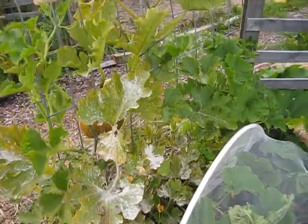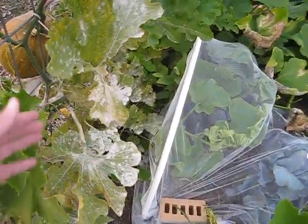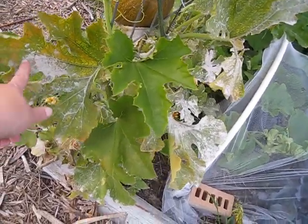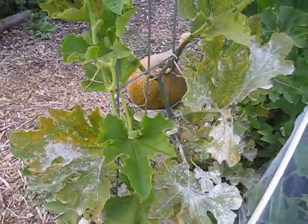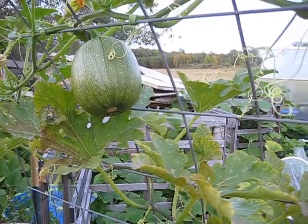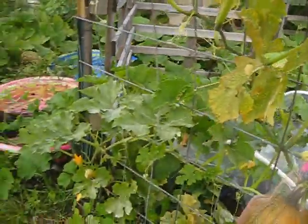Alright, this is a pie pumpkin plant. Again, we had the neem oil because we had squash bugs, so some of these leaves are, you know, a dark color. And then this is diatomaceous earth that's on this. It's not milky spore or powdery mildew. This is actually DE that I use to try to take care of those before the neem oil. But you can see I do have a pumpkin there. Another one's starting to grow there. And I did have this one here, but it's rotten. That's okay, it does happen.